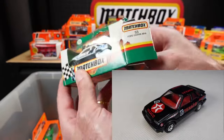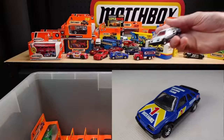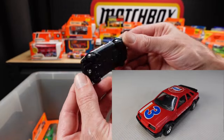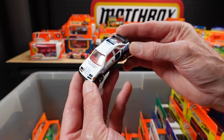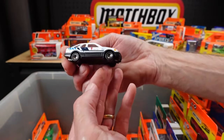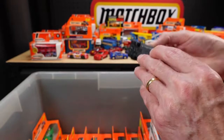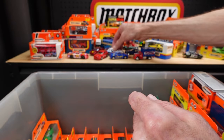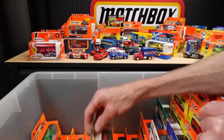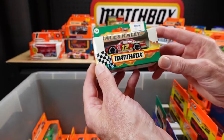XR4i, they called this one. Pop them out just to make sure he's minty mint. And yes, indeed, it is. Shell oils. Wow. That was mind-blowing when that first came out, just in the plain grey with white. I think it had maybe a red, maybe a cream interior. I can't remember. Another NASCAR, an Illumina.